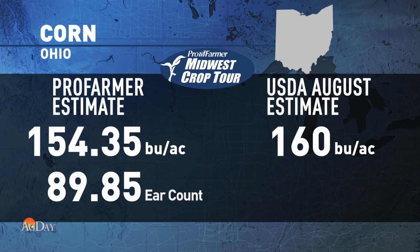We'll have to see how those numbers compare to what scouts are finding out in the field, but so far what scouts are seeing is a crop that's very immature and lower in yields. Now take a look at these numbers from day 1. In Ohio, where I started on Monday, our experts calling for corn to average 154.35 bushels per acre. USDA earlier this month had called for 160. The state's corn yield falling by more than 20 bushels per acre from last year's ProFarmer Tour data.